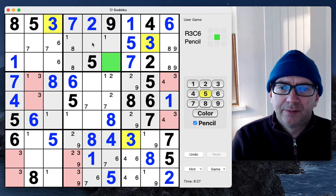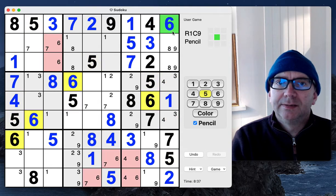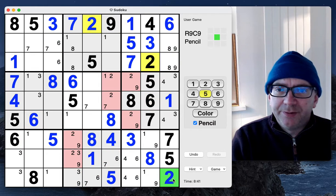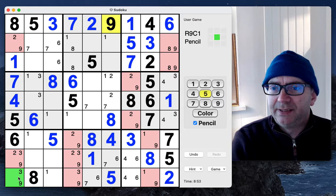Hang on a sec. 3, 4. Okay, I think I've seen another thing. So let me just finish this first. 4, 5, 6. Yeah, okay, so I was looking at this 2 earlier. And the 9. So yeah, I'm just gonna pencil mark these in. So that can be a 2, that can be a 2, this can be a 9. This can be a 9, this can be a 9.